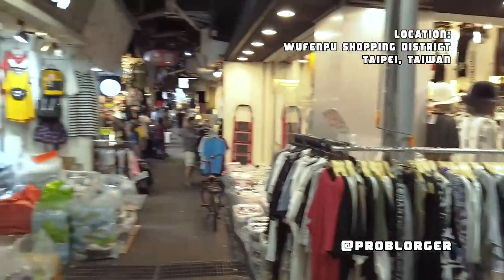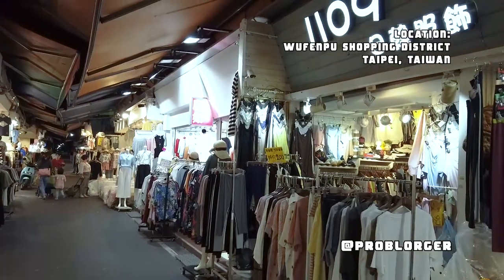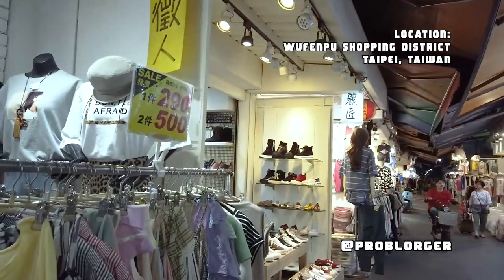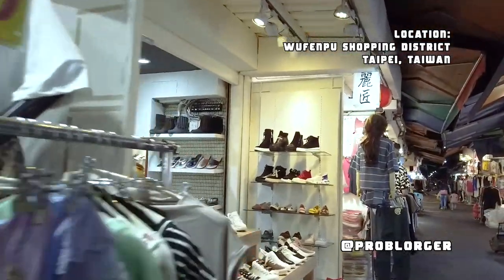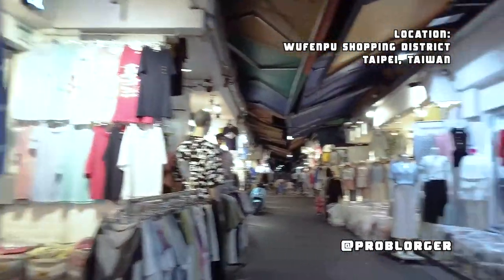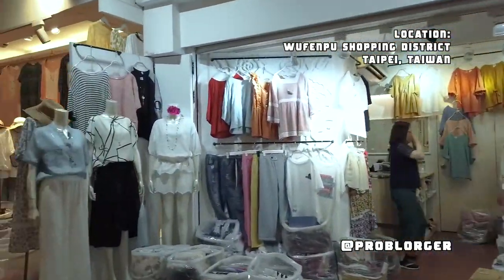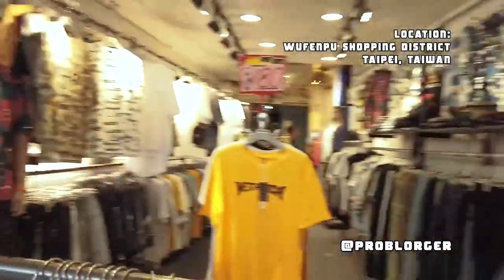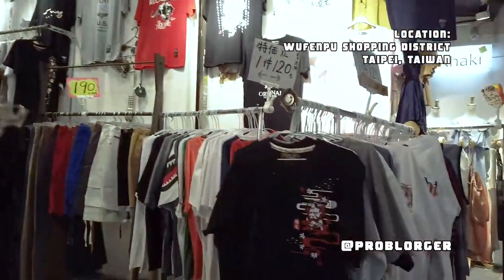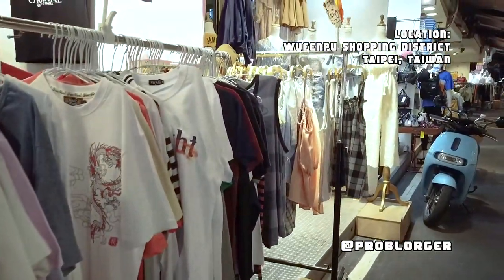Prices are pretty expensive. 490 NT, which is about $16 US for some clothes. I say that's expensive because typically you can find things for much cheaper. So yeah, that one's 290, that's about $9 US. That was a shirt for $6. The conversion rate is about 31 New Taiwan dollars to $1 US.